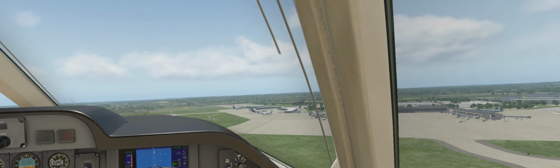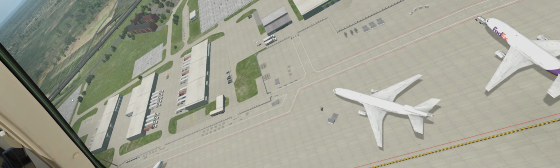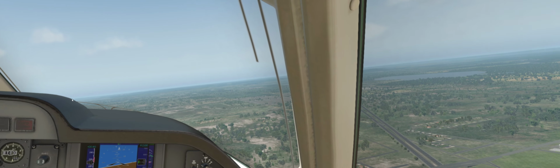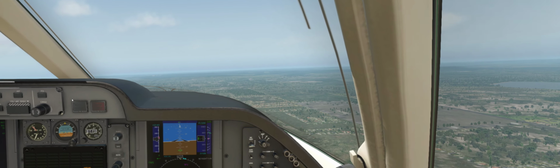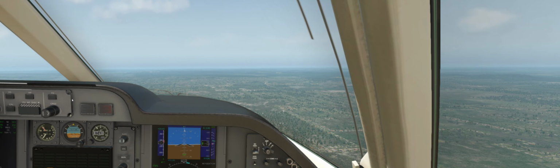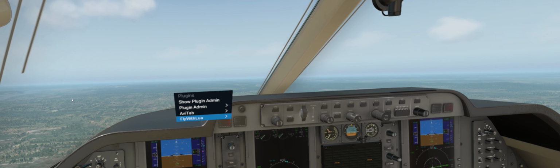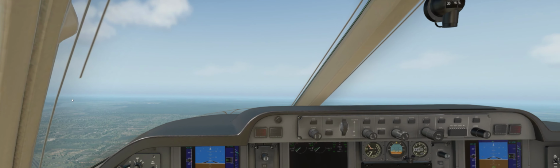There we go. Back over the lake. Look at that smoothness. Whoa, that make you sick. Get it trimmed out here, get some plug-ins up. Back on the other side where I belong.